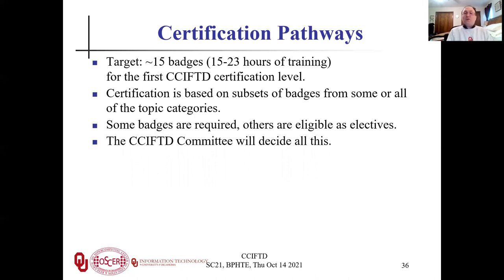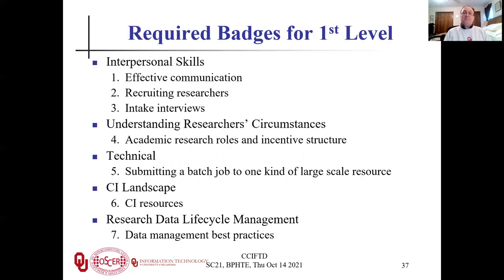The way that's structured is there are badges that are required to get the certification, and there are badges that can serve as electives, much in the same way that you would build a degree at a university, for example. And the details of that are all going to be worked out by the CCIFTD committee. So what are the required badges? Well, this was our first guess. This is not a final answer, but this was our first guess.